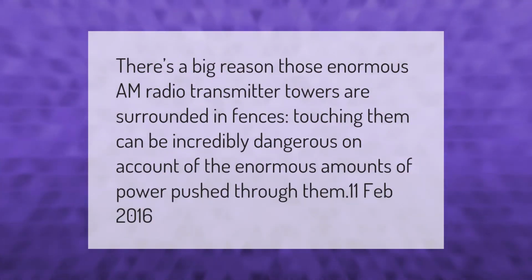There's a big reason those enormous AM radio transmitter towers are surrounded in fences. Touching them can be incredibly dangerous on account of the enormous amounts of power pushed through them. 11 February 2016.